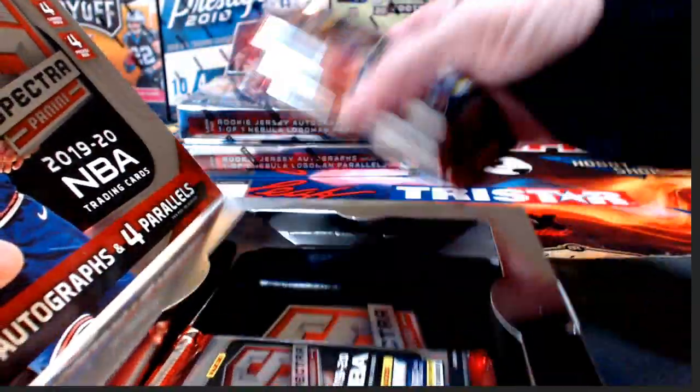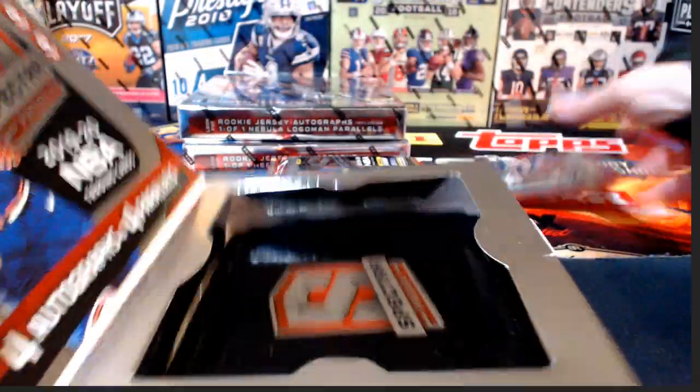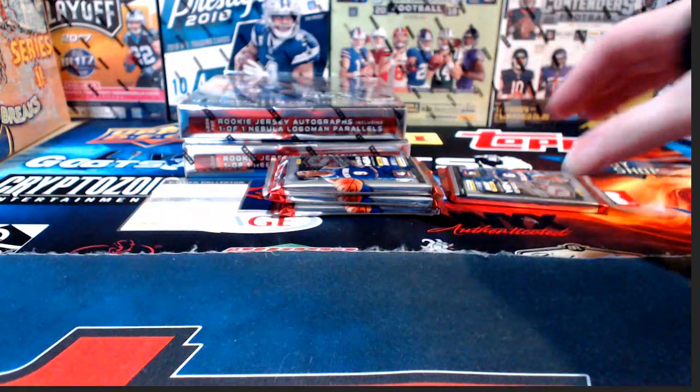All right, so there's box number 1 down. Getting ready to roll here into box number 2 of Spectra.